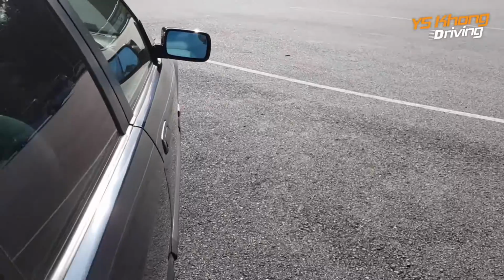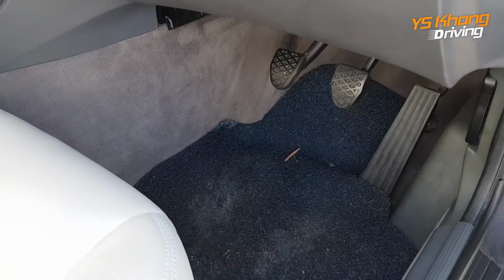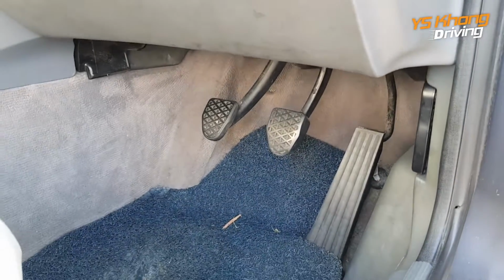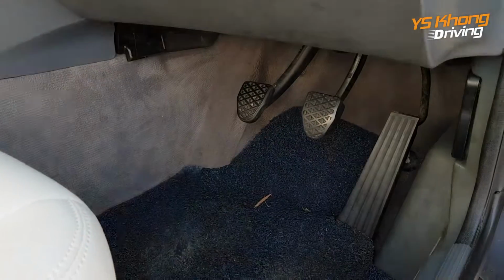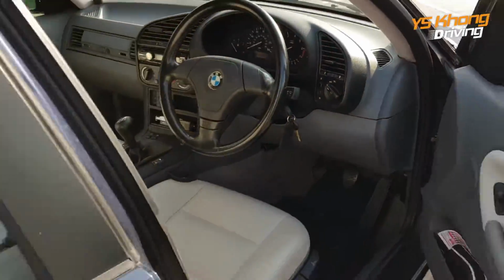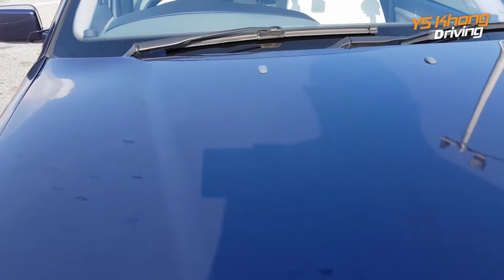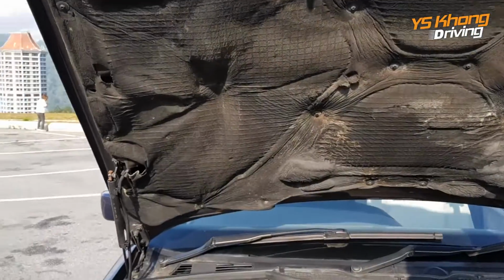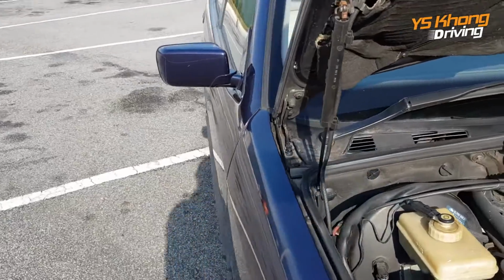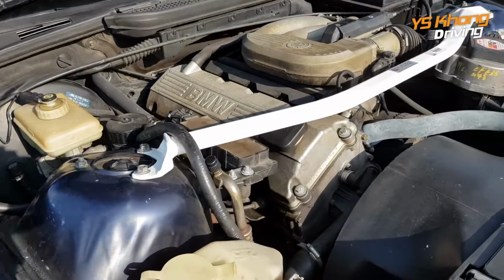Okay, do you want to have a look at the engine? Let's have a quick look at the engine. Before we look at the engine, look at that. Those are 3 pedals. Hard to find nowadays too. And it's a stick shift. So let's look at the engine compartment. Wow, look at that. A car made in 1995, and it has shock absorbers to hold the bonnet up.